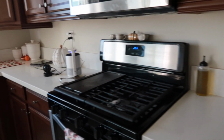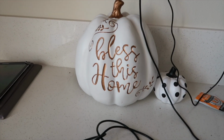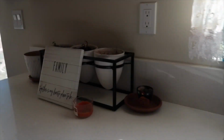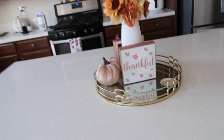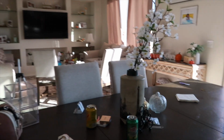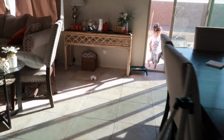What we're gonna do is first take everything out from fall, and then we're gonna decorate for Christmas. What we're first gonna do is take out everything that's from fall and put it away, and then I am gonna bring everything for Christmas and lay it out on the island. That way I can see what I have and put it in sections. That way I have all the ornaments, all the little extra decorations in one area, stuff like that.